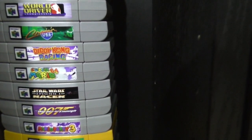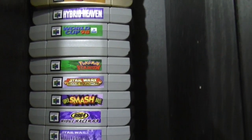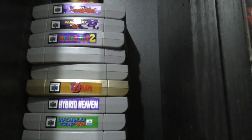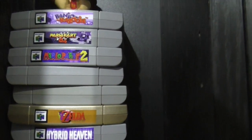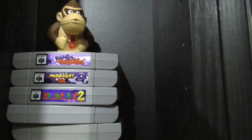Moving on, yeah. Diddy Kong Racing, Yoshi's Story, Majora's Mask, Mario Golf, F-Zero X, Super Smash Bros, Star Wars Rogue Squadron, Pokemon Stadium. A few of my double carts at the top because I've used Zelda Ocarina of Time, Mario Party 2, Mario Kart 64, and my favourite Banjo-Kazooie.